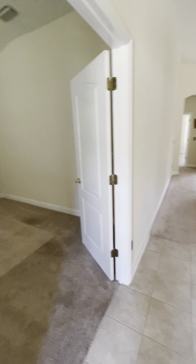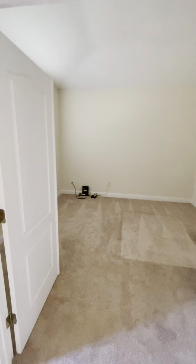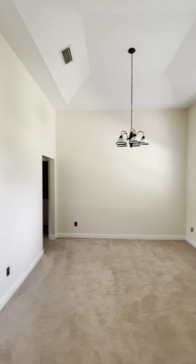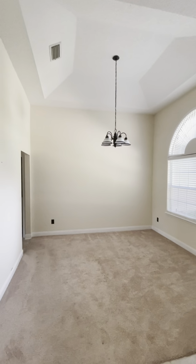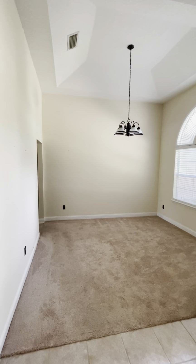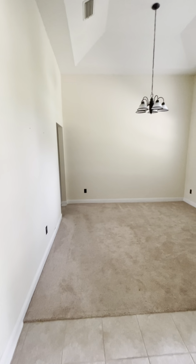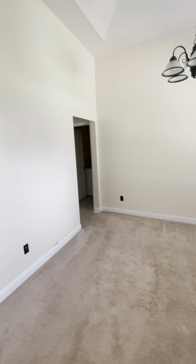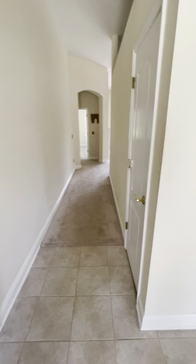So as I walk in, to my left is what would be considered an office, and there's high ceilings. I'm not sure if you can get that perspective. And then to my right is the dining room, also with high ceilings. One of the things I was saying is that given the height of the ceilings, it leads me to believe that this was built by a higher end builder. Through that door right there is into the kitchen, but we're going to go this way first.